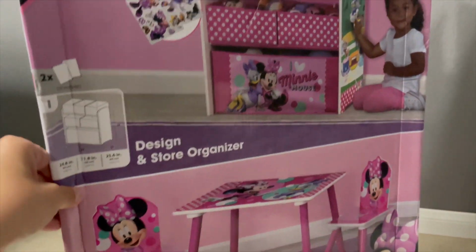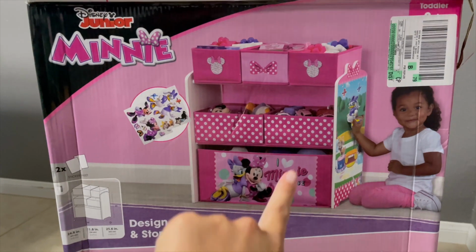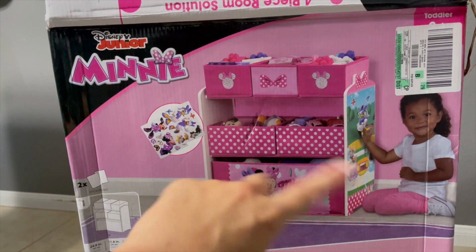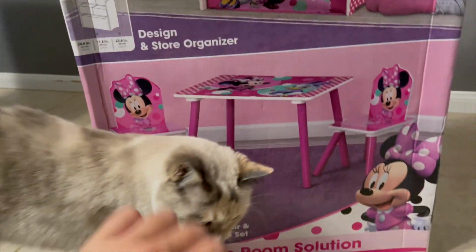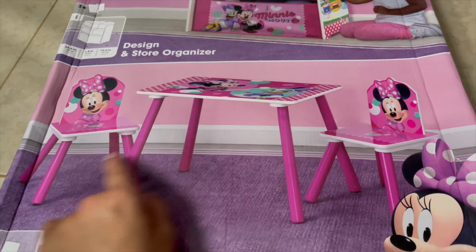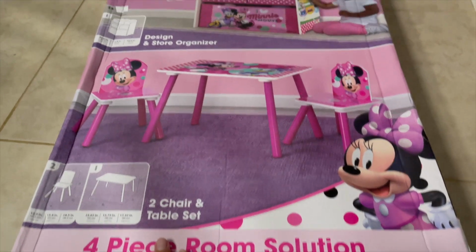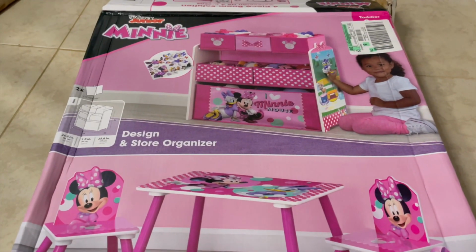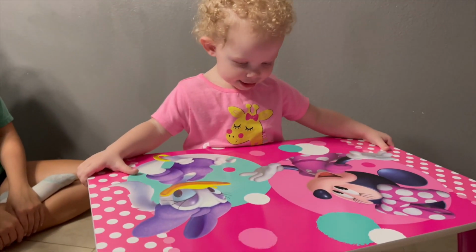So this is what I got her. It's from Walmart and it comes with this little toy chest organizer thing, reusable stickers. And then also it comes with a table and two chairs and it was only $60. I thought it was such a good deal. They also had Baby Shark, but we decided to get Minnie Mouse instead. Do you like your table and chair?